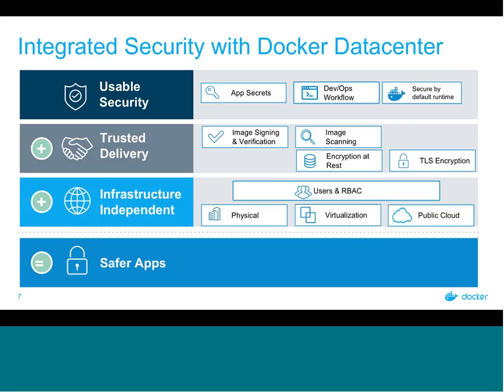And finally, the linchpin of Docker security is the secure by default runtime, which we won't spend a bunch of time on today, but it has done a very good job. We've done a lot of work to take every isolation feature of the Linux kernel and come up with a sensible default that targets the microservices and legacy kinds of applications that people are deploying on containers. So we've done a bunch of work there just to give everyone that default usable security that they have.